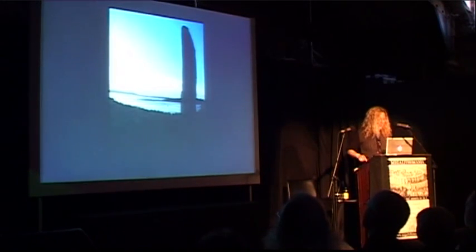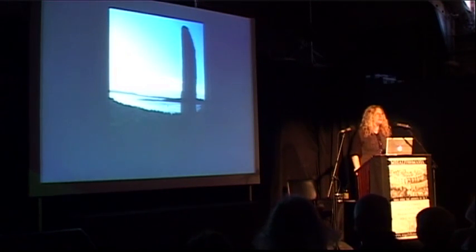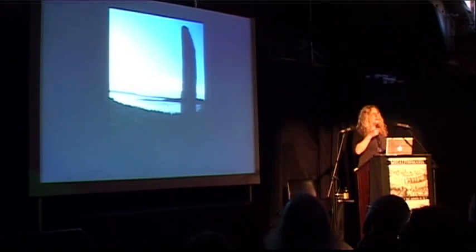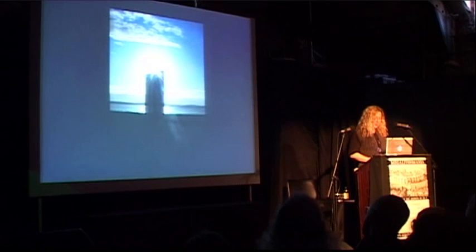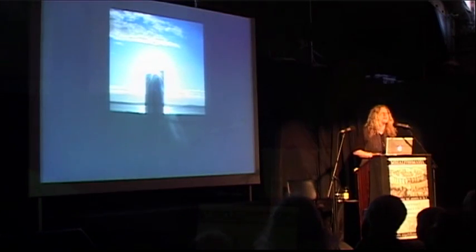There we go. Jumping back to the Ness of Brodgar, this is the Watchstone, which is at the entrance to the causeway. And this actually marked the spot from where you could see the double sunset on Hoy at other times of the year. And another single stone of interest is the Barnhouse Stone. This isn't actually a photograph of the Barnhouse Stone, but it gives you an idea. This is actually one of the stones of Stenness.